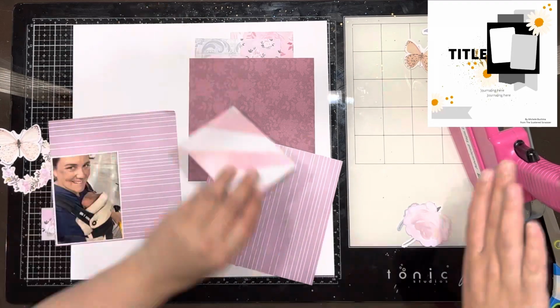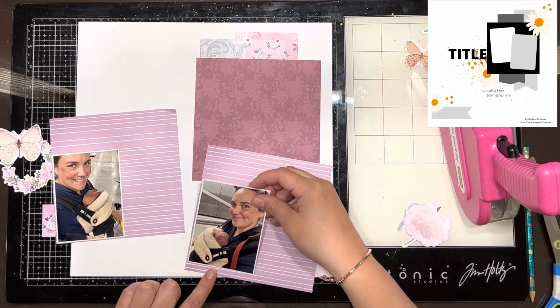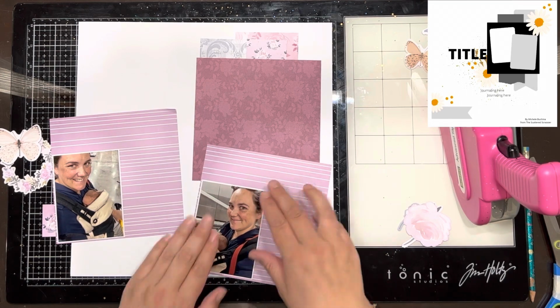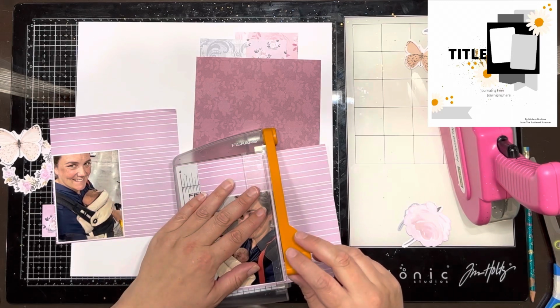This is created by Michele Buchina. Is that how you say your name, Michelle? I'm not sure. She is from the Scattered Scrapper. And she created this beautiful sketch, and I am using that as inspiration for this layout.